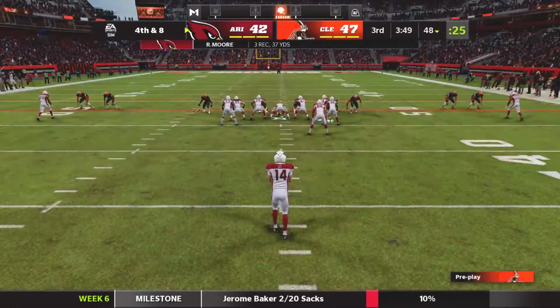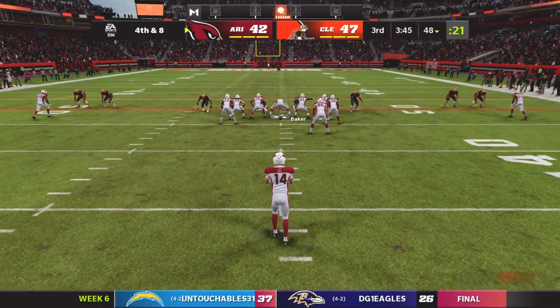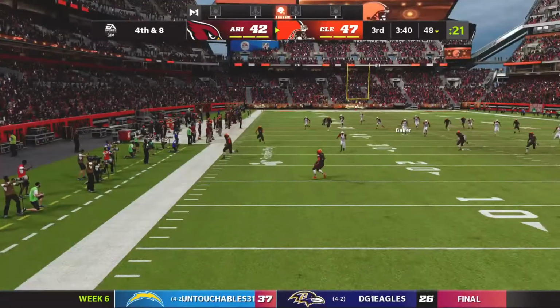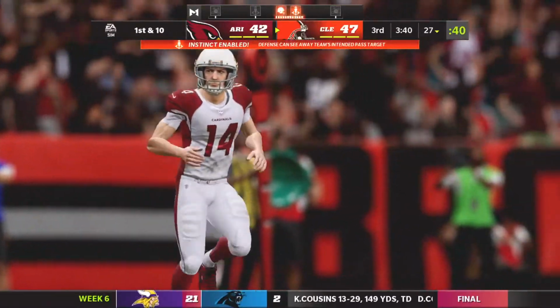They do get 10 back, but still a ways to go on 4th. Here's Andy Lee now as he'll kick it away for the 2nd time. And he gets it away, a directional kick going toward the sideline. Come on, man, let's go.